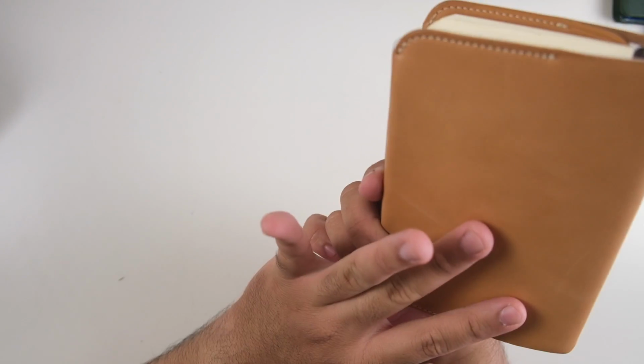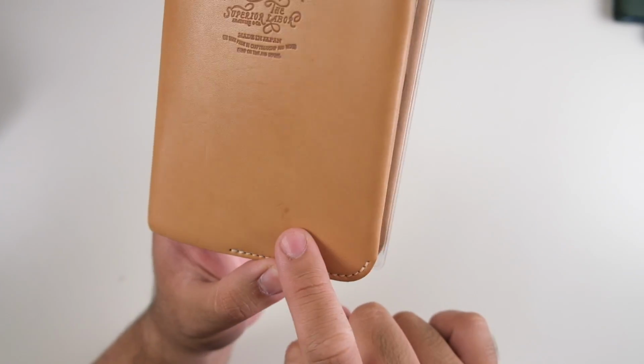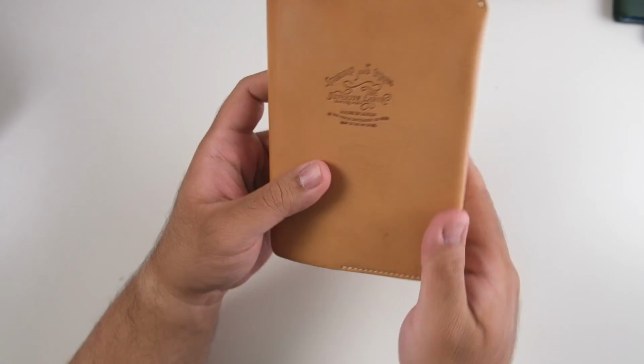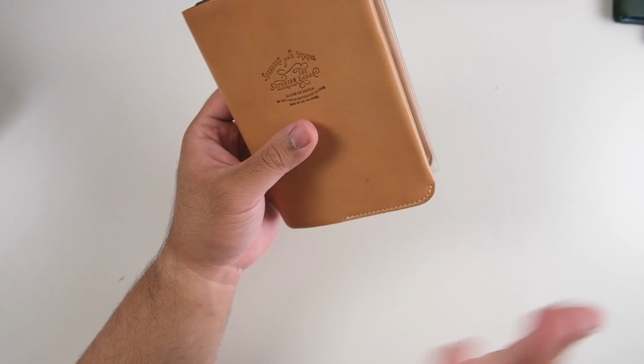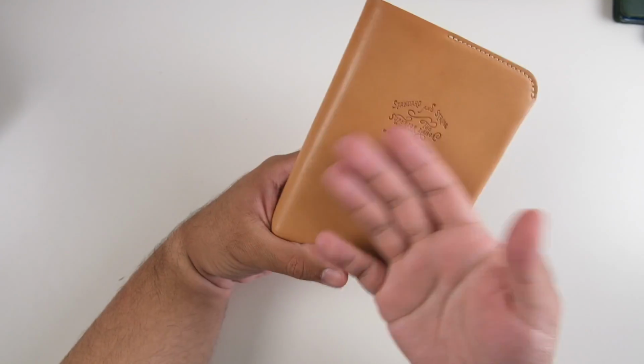I actually kind of baby this notebook, and it doesn't really leave my desk. I've brought it to school once or to work once, and that happened, so that's okay. I'm okay with things patinaing and changing and getting scuffed up, but I don't know, this one just feels a little bit more precious.